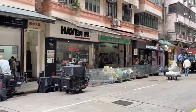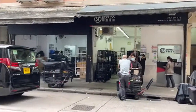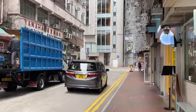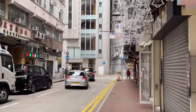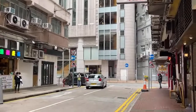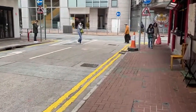Because land is such a premium and the rents are so expensive, places like SF Express have to work up the street with all their parcels. They have to work open. They can't just do it all inside. There's no room. So in some of their branches, you have to step over everything on the pavement.